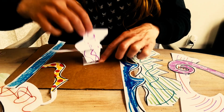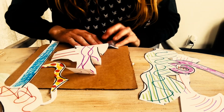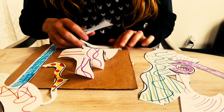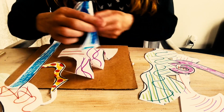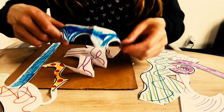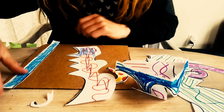Pops up a little. I can even just bend it in half and let it go up a little bit. Basically, I want it to be able to be seen from all angles, three-dimensional. That's what makes sculpture super cool. Now I'm gonna assemble my sculpture.